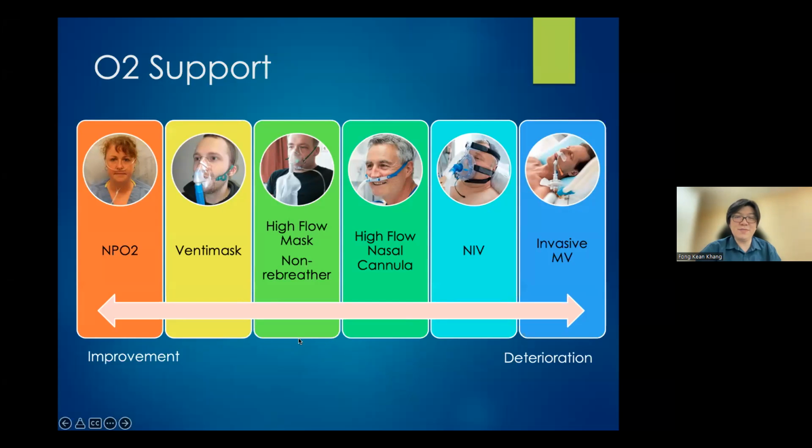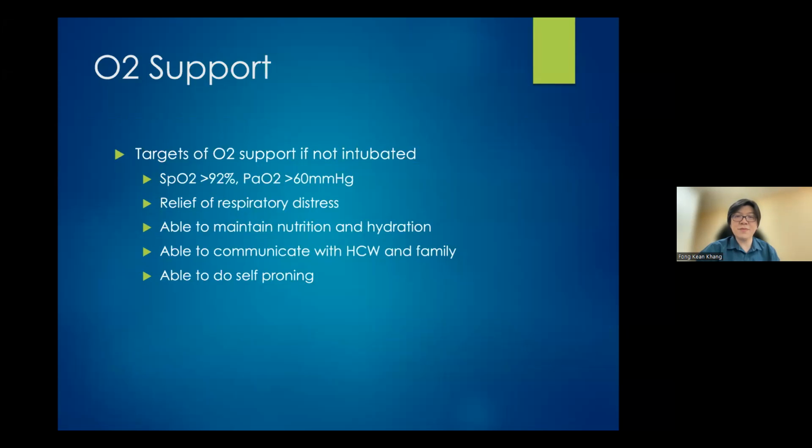So this is the range of oxygen support that you can give. In our setting in Hospital Queen, we try to avoid intubating the patient. We start off with high flow nasal cannula, maybe NIV, but as far as possible, we try not to intubate the patient. We aim saturation above 92, PaO2 more than 60. As long as the patient is not in distress, she can eat and drink, she can call on the phone, she can message her family, call them. She can do self-proning. I feel as long as we maintain the patient's comfort without intubating them, that gives them a better chance of survival.